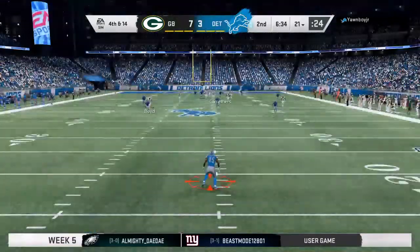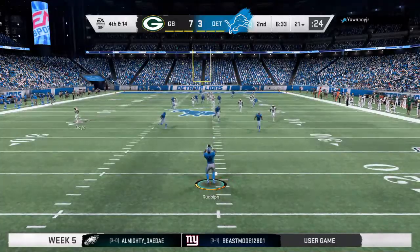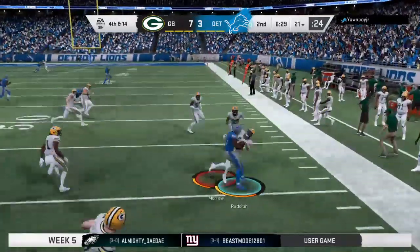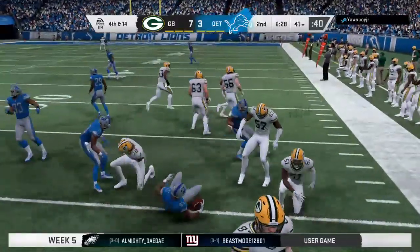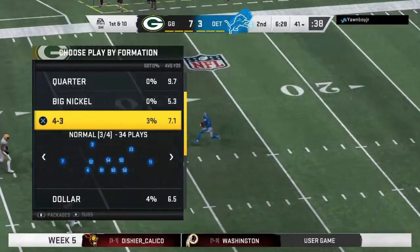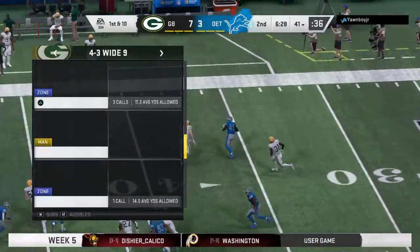He was trying to put his foot in the ground and turn upfield. He just couldn't. No, they really had a picket fence in front of him. No room to get upfield. A very good return there. Give him an even 20 yards. And the Lions will take over.